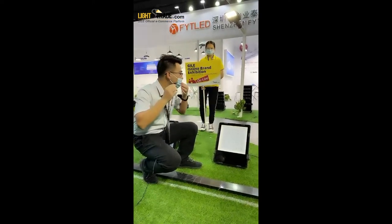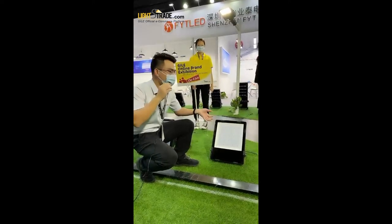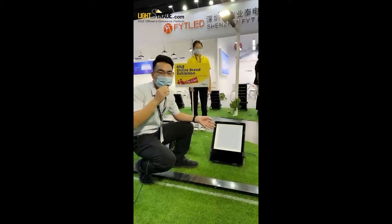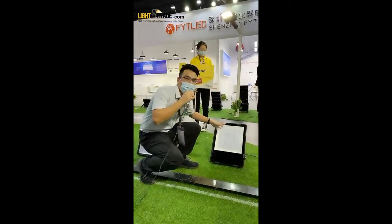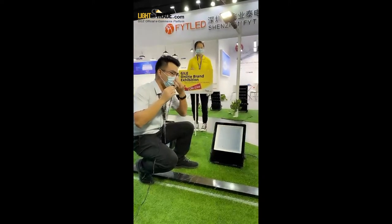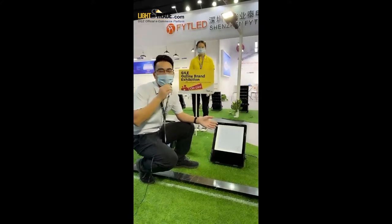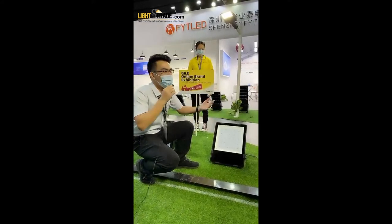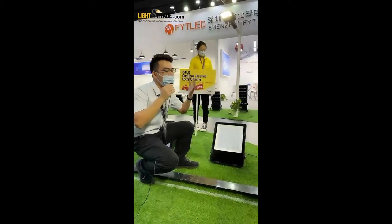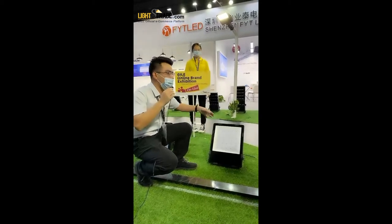And it has three light efficiencies: 140 lumens per watt with various types of optic, as you can see here. We can also choose 150 lumens per watt at a 120 degree beam angle, and it could get as high as 180 lumens per watt. So this is a very high efficiency and a very high lumen output for the champion floodlight.